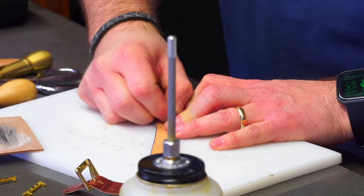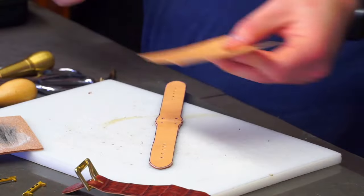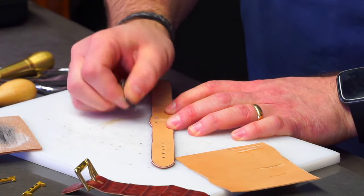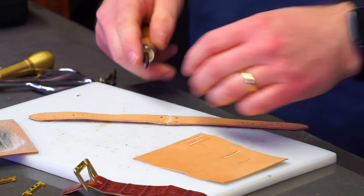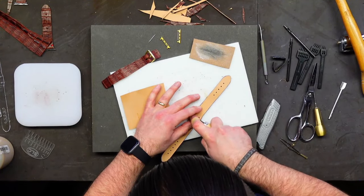Could you use a groover? Yes. And I actually showed them how to do that. So you did show using a groover? Yeah, showed using a groover to get a little split in there. And actually, that's not a bad idea. Jimmy rig an edge beveler to groove. Yep. Oh, yeah, you're cheating. That's an edge beveler. I know.